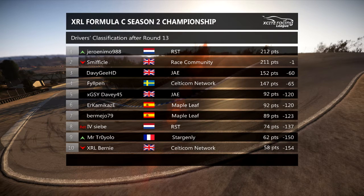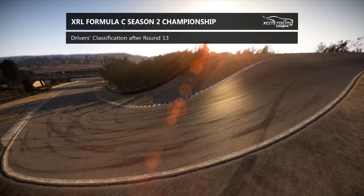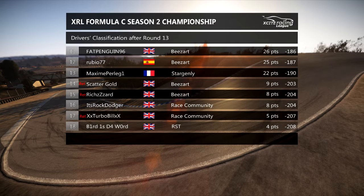If we have a look at the drivers classification coming into the final round, it is very close at the top. You can see there's only 1 point that separates Geronimo and Smithico, so it is a straight battle for the championship at this race, and it's also a race for third place in the championship. As you can see, we are in third place, and our good rival Falpen is in fourth, only 5 points behind us, so it's going to be very important to beat Falpen, and that means we will be third in the championship.